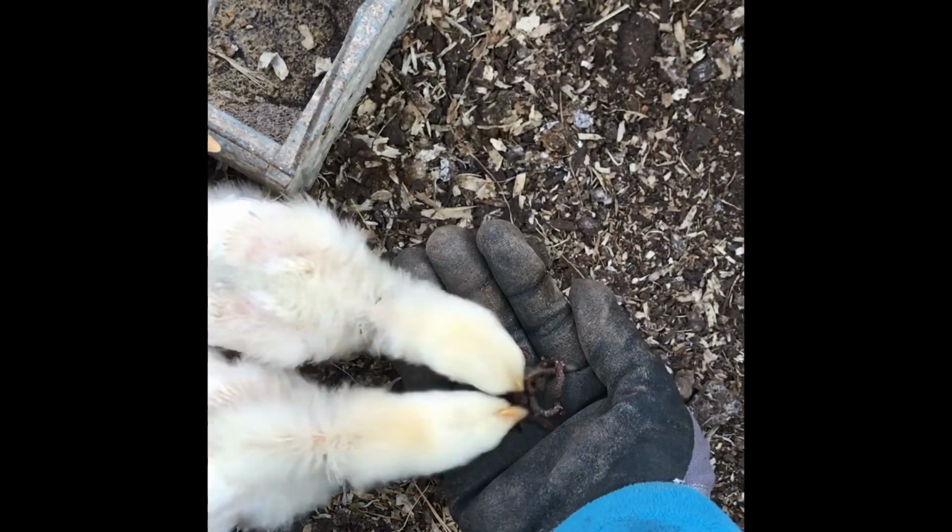And while we were working, I found a lot of worms, so I took them to the chickens and they had a great time with them.